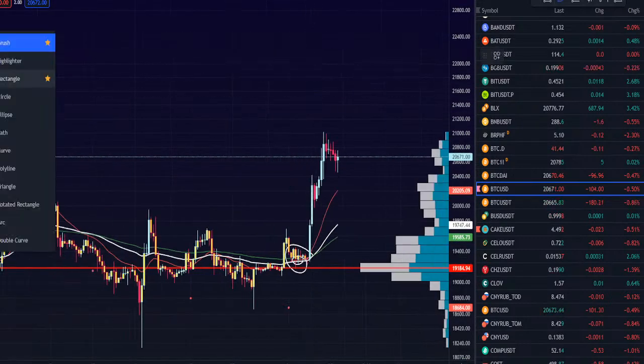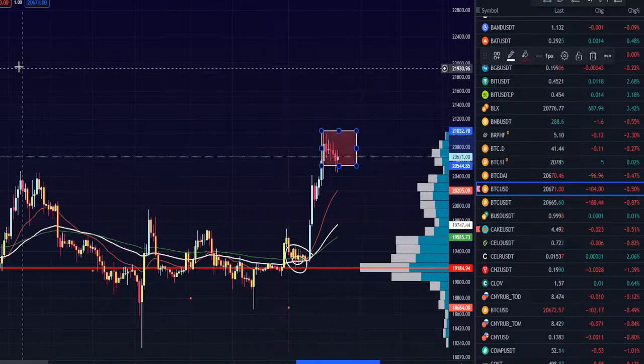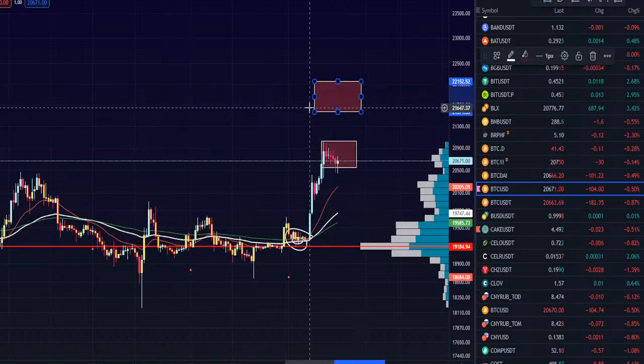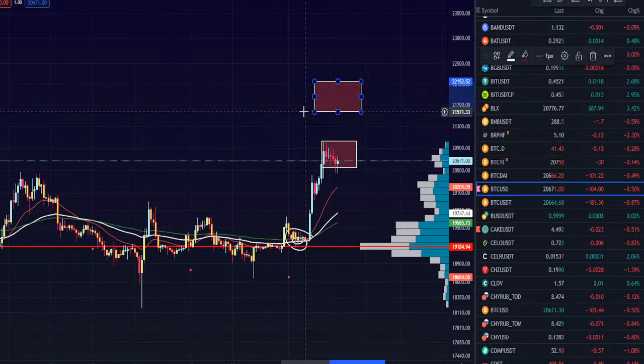This is the area for taking profits, or you are thinking, no, Bitcoin to the moon, because alt season, whatever. The next area where we'll start looking for potential profits is going to be between 21 and 22K. And after that, that's it.